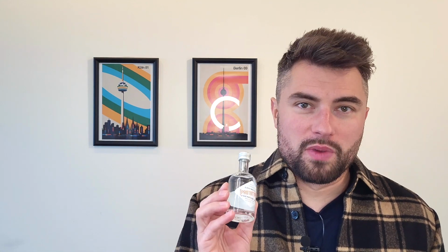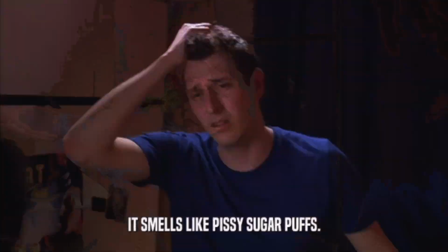What other botanicals does this have in it? It's a little bit secretive. Basically, it's a blend of different herbs, spices, not dissimilar to KFC. And then you've got your typical like meadow flowers, bit of citrus zest, cumin. So I think what we're going for here is really the classic gin, but with the honey twist. Ooh, sugar puffs, here we come.